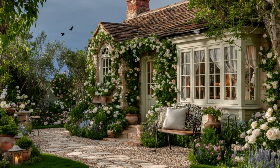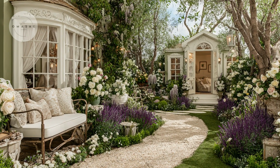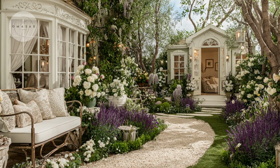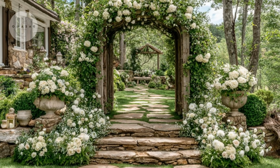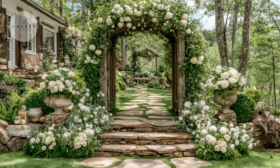from the pages of a classic storybook. Imagine birdsong in the morning light, winding paths edged with lavender, and the soft rustle of petals brushing against your skirt. A cottage garden is not just a style, it's a feeling. It's comfort, memory, and timeless beauty all growing side by side.